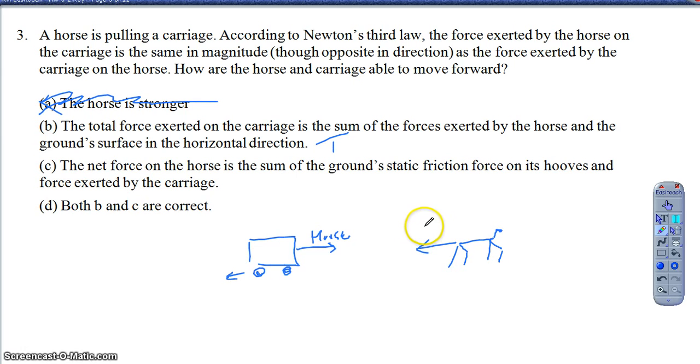The force that's equal and opposite between the horse and the carriage. I should probably just restart this problem, but I'm going to keep going. And then the static frictional force between the hooves would be what's allowing the horse to propel itself forward. So if there wasn't any friction, the horse would be slipping on the ground. And so we need that static frictional force that allows the horse to propel itself forward.